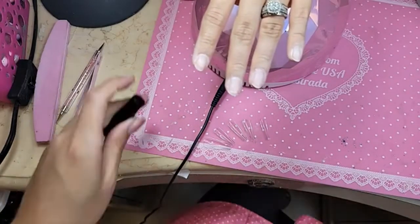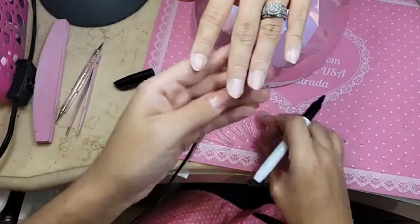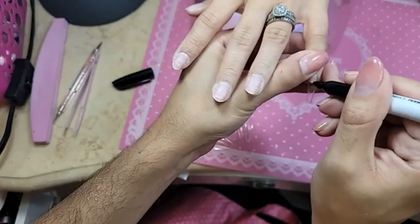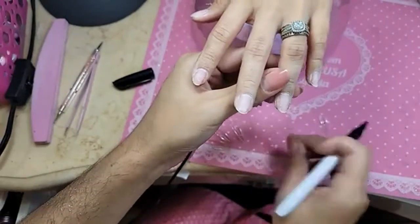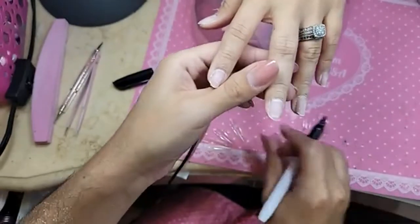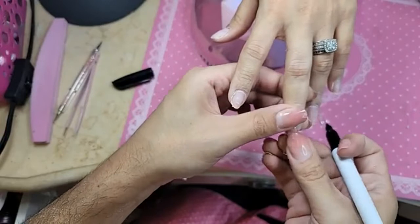I'm gonna take my Sharpie too, because I'm gonna map out where I'm gonna put the glitter too. So the glitter's gonna go there. The encapsulation of the phalanges. I'm gonna do this so that way I know where to put it.